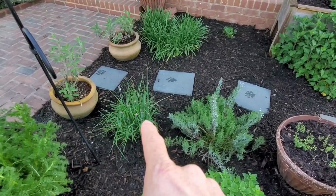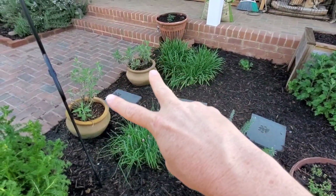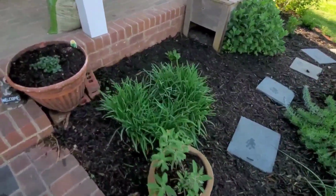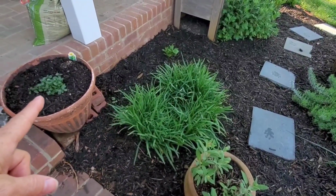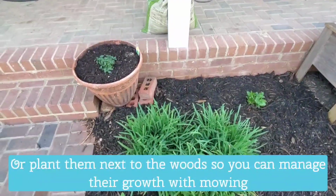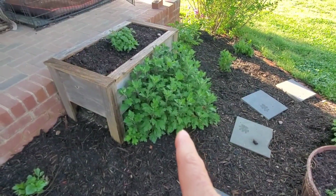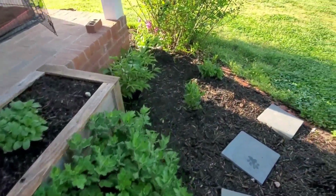Lavender, onion chives, which I'm going to let go to seed so the patch can get a little bit bigger. Sage in those two pots because they like well-draining soil. Garlic chives here, mint. Always keep your mint, anything in the mint family, trapped in pots. You don't want them spreading. That is a cute little dahlia coming up. I believe this is a mum from last year. Lemon balm, also in the mint family.